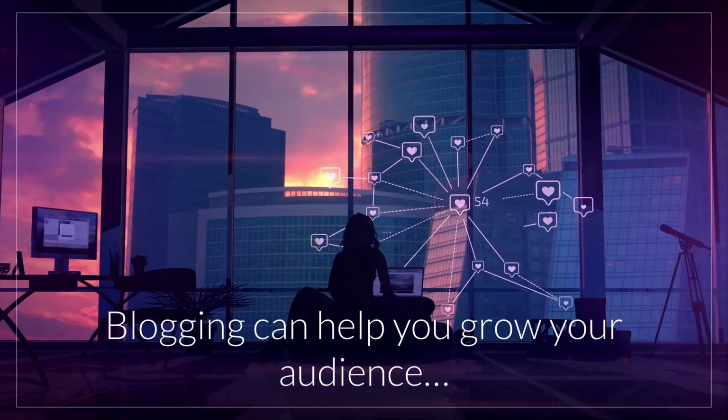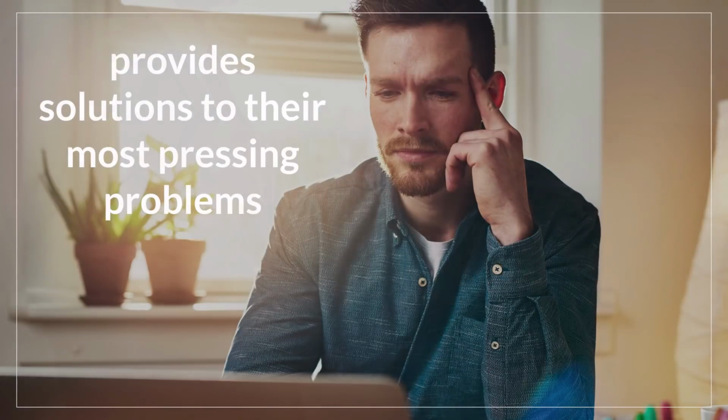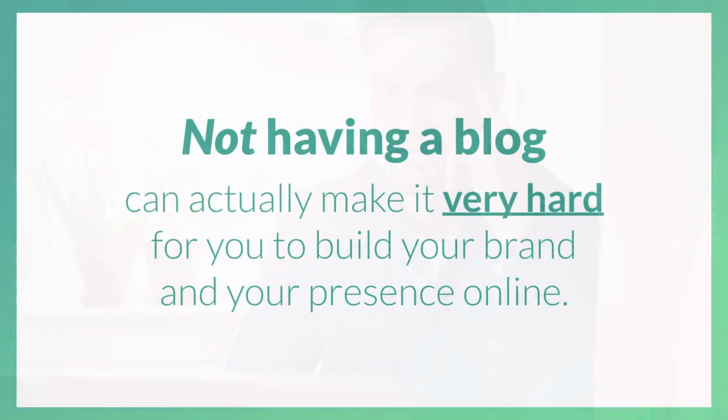So, done properly, your blog will position you as an authority in your industry because it helps build the know, like, and trust factor. Your audience will see you as someone who provides solutions to their most pressing problems and will trust you enough to buy your products and services. Not having a blog can actually make it very hard for you to build your brand and your presence online.